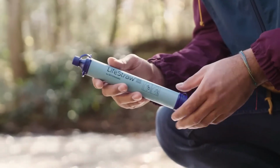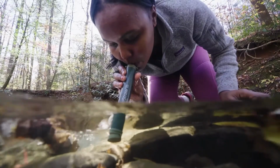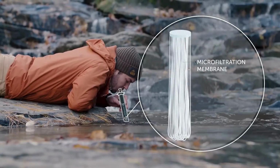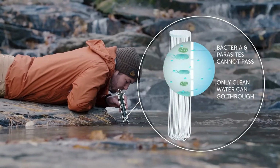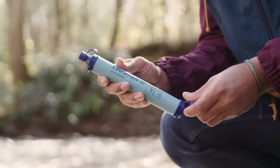This lightweight water filter is an essential addition to your survival gear, perfect for outdoor adventures or emergencies. It effectively eliminates harmful bacteria, parasites, and microplastics, ensuring safe hydration from natural water sources. Designed with a microfiltration membrane, it removes contaminants as small as 1 micron and reduces water cloudiness to 0.2 microns. Certified through rigorous testing, it meets high standards for water purification.